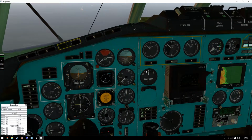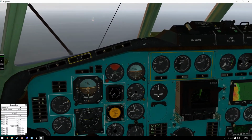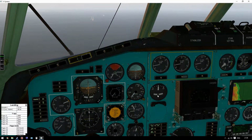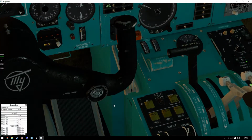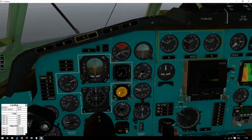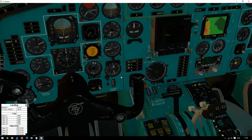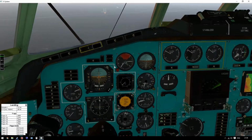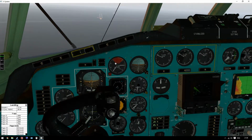Okay. We have on the red alt 600 meters to go, so it's about 1000 feet. Just check the 1000. The brake pressure is working and off. I'm going to disconnect the auto throttles. And I'm going to disconnect the autopilot. Auto marker.